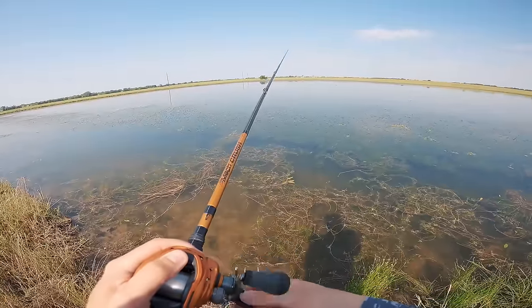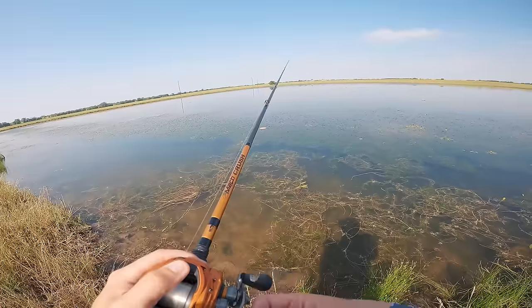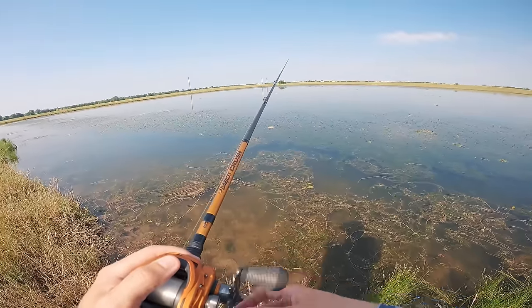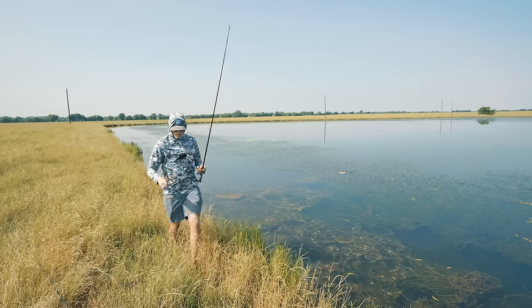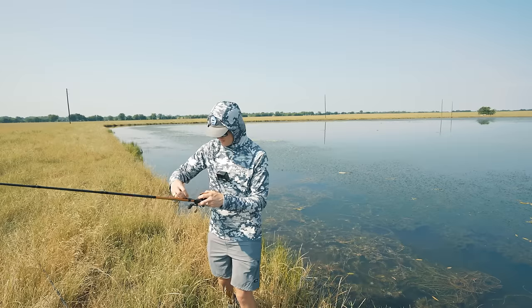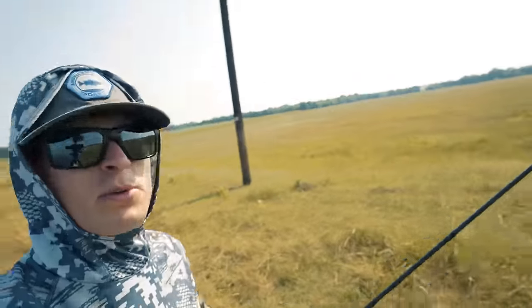It's interesting, I have not seen any other crawfish. Those were the only two crawfish I saw when I was filming my intro. Not sure where the rest of them went. Maybe they are buried in the mud. All right, let's keep going. Goes to show you that private fishing ponds are not always super easy.